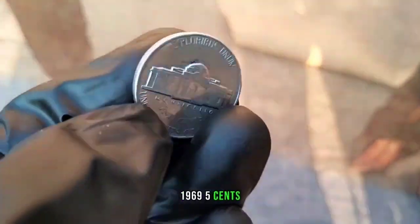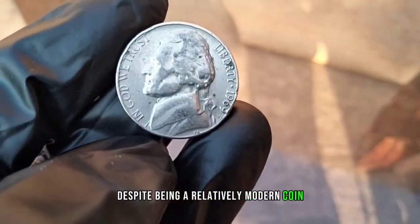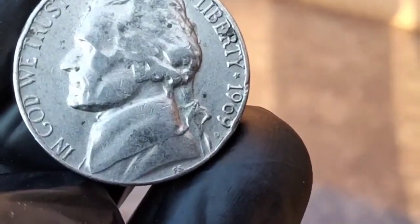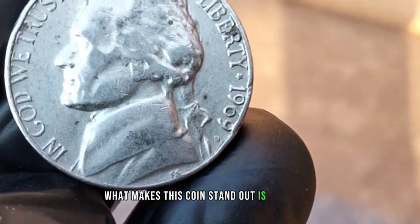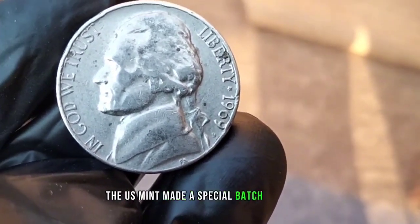1969 5 cents. Now, you might be surprised to learn that despite being a relatively modern coin, the 1969 Jefferson Nickel holds significant value for collectors. What makes this coin stand out is its rarity. You see, in 1969, the U.S. Mint made a special batch of nickels.